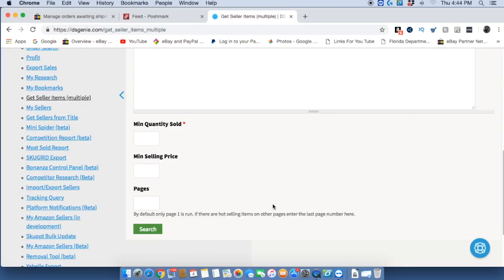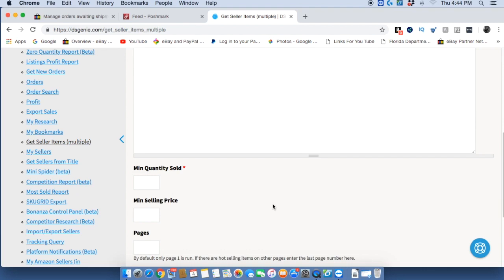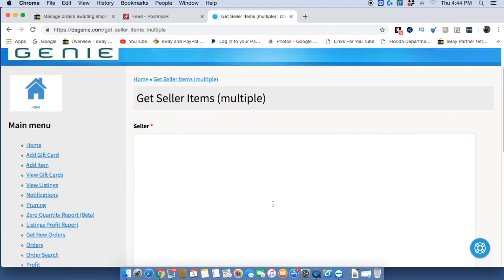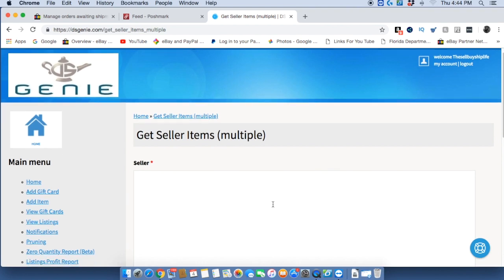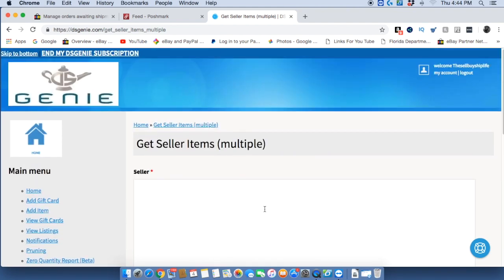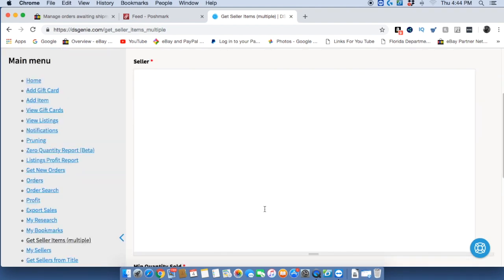Hey guys, just going to do a quick review on DsGenie. Over the last few days, it hasn't been working at all. Today is the day that I've just been able to log into the website. The website's been down, and I just want to show you guys what it's doing.